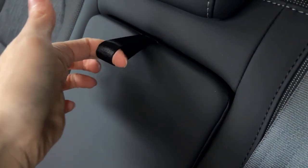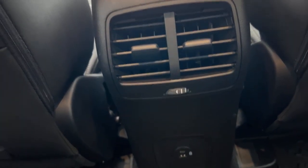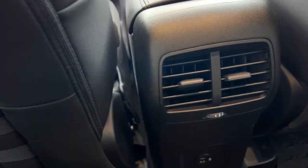We've got these comfortable back seats. We can fold this middle part down as well, and then you get your cup holders back here. Really cool. We got your rear seat climate vents there as well, so you don't have to worry about hoping the air from the front comes into the back. You have your own climate vents back here.